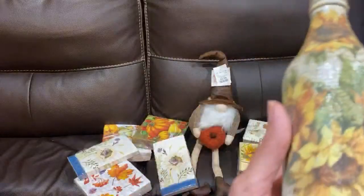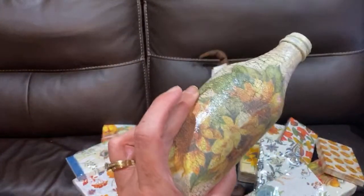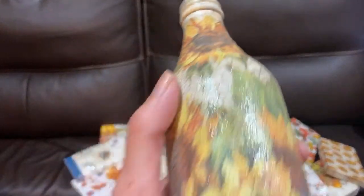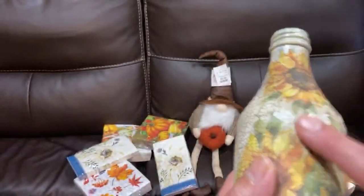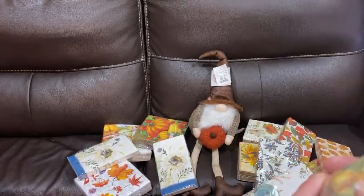Okay, and then this is the other one I did. This is a glass bottle. This is a kombucha bottle. This was a kombucha bottle. And I don't even know what flavor this was, but I think it's the one that has the ridge here.